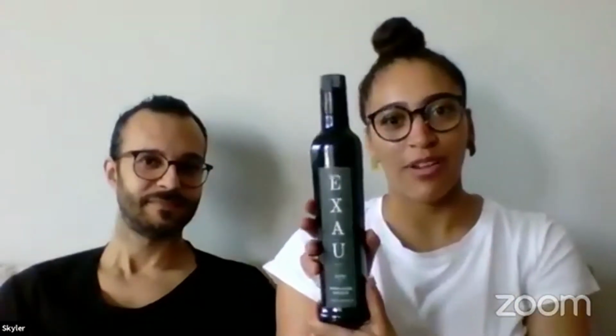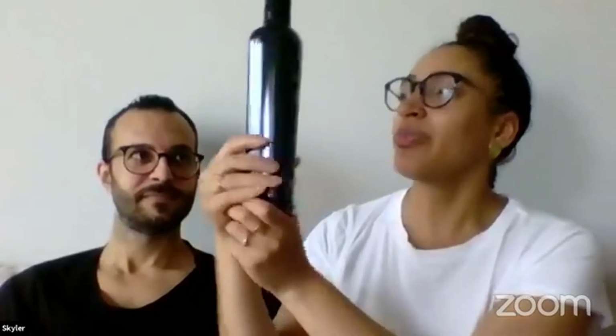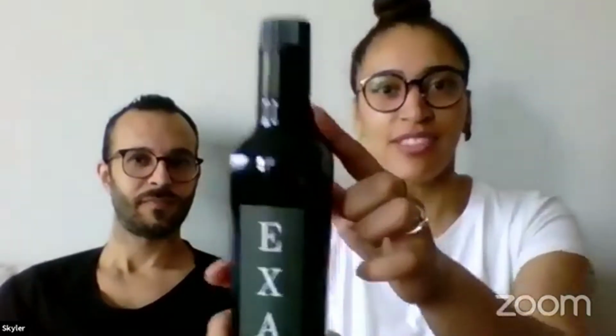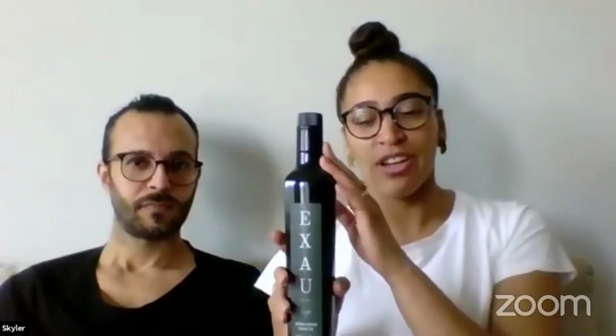So when you're looking for oil at a grocery store, I'll use this bottle as our sample. You want to first look for a very dark bottle. So you can see, I'm holding it up to the light, this bottle is very dark. I can barely see through it. And it's completely sealed. See this top? This is a DOP top, and this is regulated in Europe. So this is a very, very high quality top.